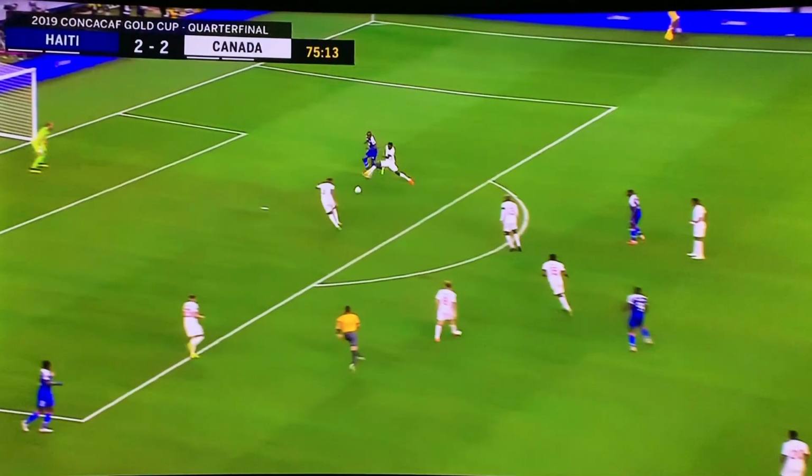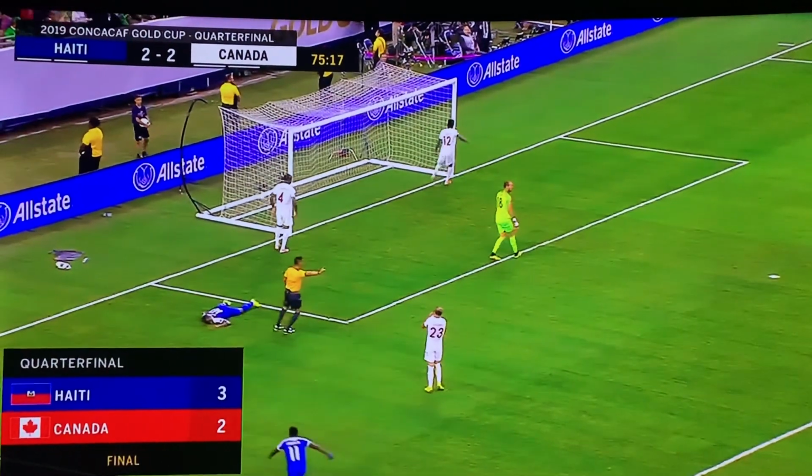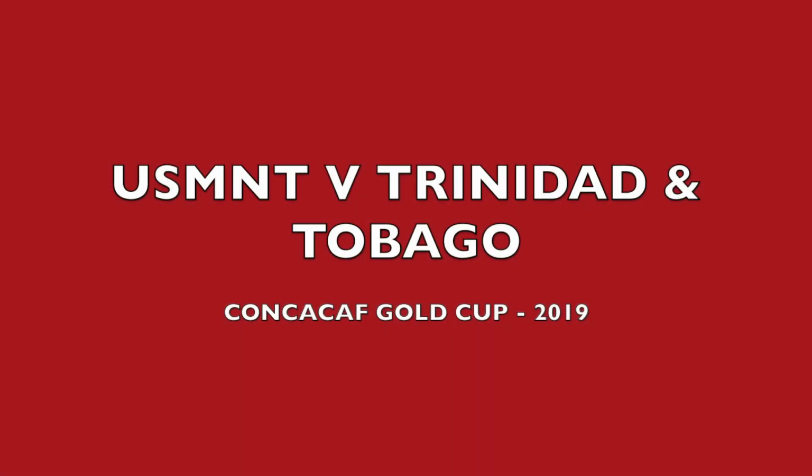Look at this wonderful play. Look at the ball right there. From the zone to the rim. You know, they're fighting.